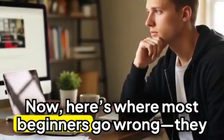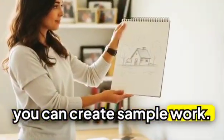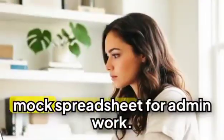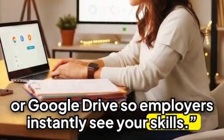Now, here's where most beginners go wrong. They apply with nothing to show. Even without experience, you can create sample work. Use Canva to design a social media post, create a Google Doc with a blog article, or set up a mock spreadsheet for admin work. Share it on LinkedIn or Google Drive so employers instantly see your skills.